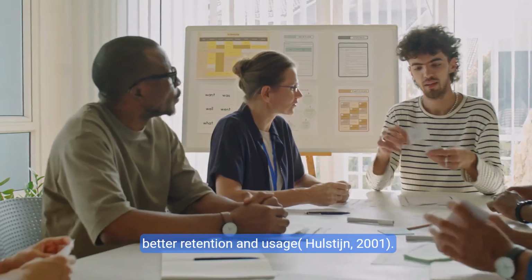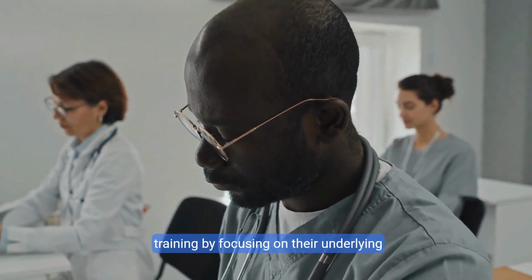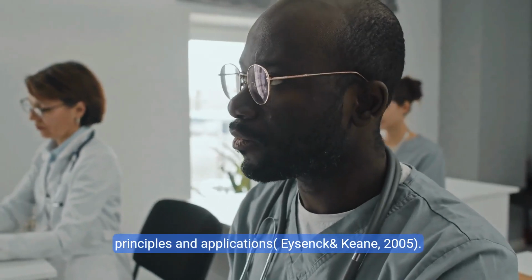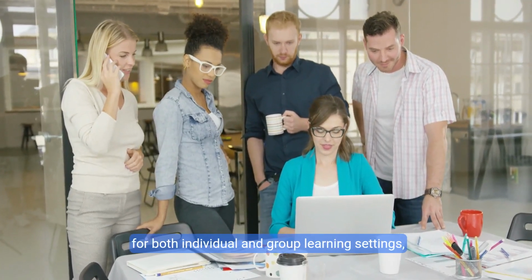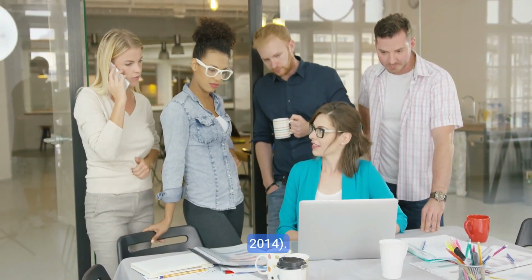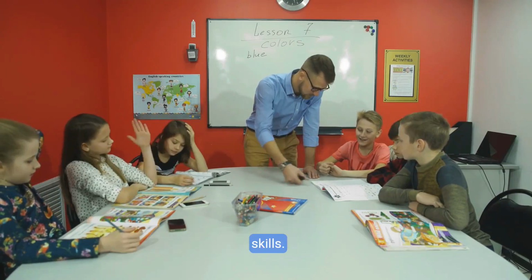Holstein, 2001. Semantic encoding can enhance the retention of complex procedures and concepts in professional training by focusing on their underlying principles and applications. Eysenck and Keene, 2005. Semantic encoding's flexibility makes it suitable for both individual and group learning settings, enhancing collaborative learning and knowledge sharing. Brown et al., 2014. Incorporating semantic encoding techniques is essential for improving retention and comprehension skills.